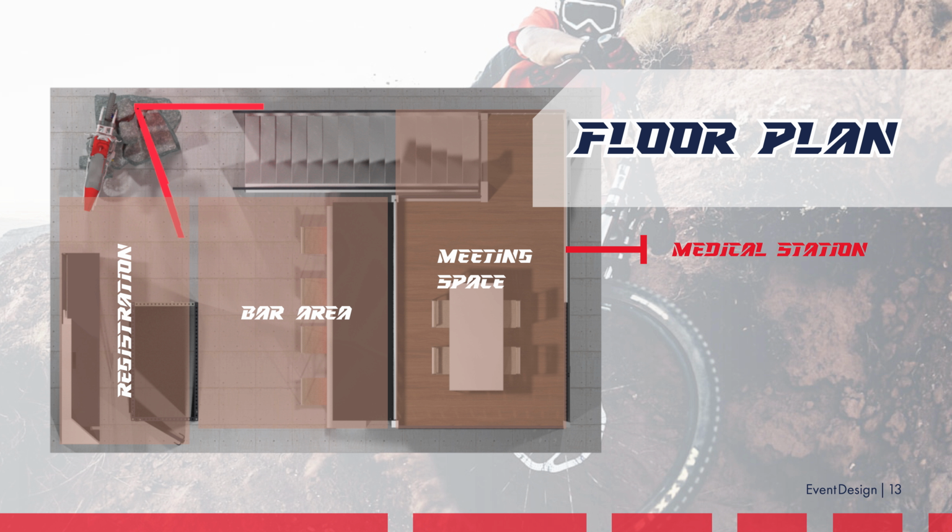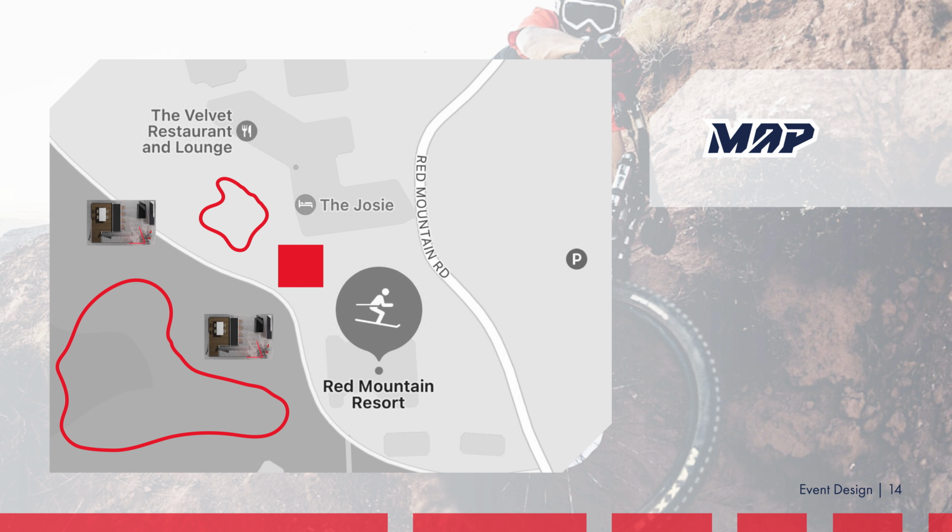Here's an overview floor plan of the actual exhibit structure that is in the event. And like I said before, there is a registration counter at the front, a bar area behind that, a meeting space on the second floor, and then underneath that, there will actually be a medical station for any injuries happening within the races. I've included an overhead map of the overall space of the event.